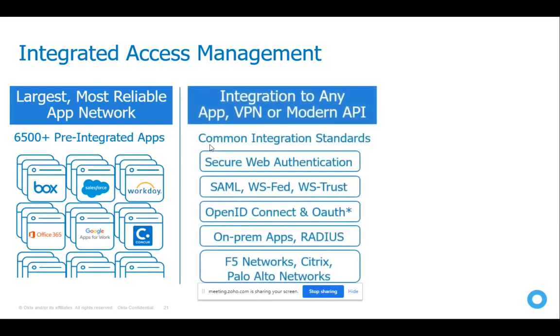Again, these are the pre-integrated apps. We have more than 200k applications which have been integrated by different customers. In case an integration doesn't yet exist, Okta supports a wide range of integration methods to enable access through our SSO. This might happen because your customer has a custom or homegrown application, or they might have a legacy on-prem app behind the firewall like Oracle or SAP.